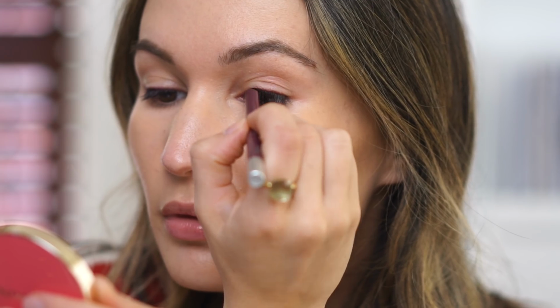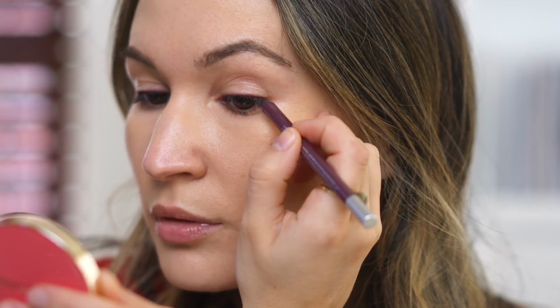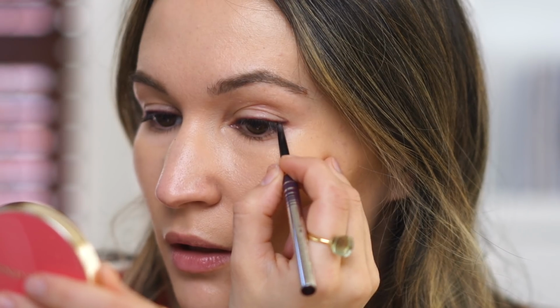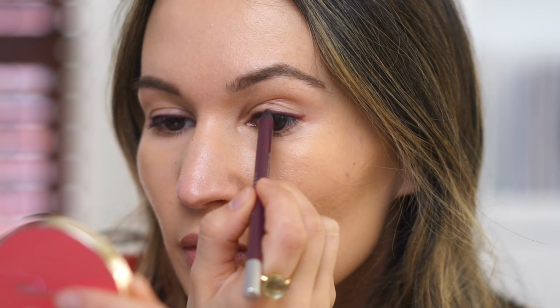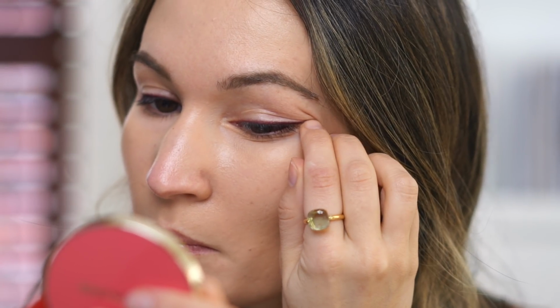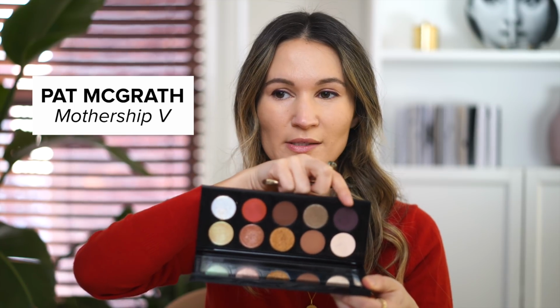I don't have the easiest eye shape when it comes to winged liner. I have partially hooded lids and my eyes are also a little bit deep set. So I have a hard time. I can't do anything too super graphic. This finger trick to kind of draw out the tail really does help. I think that mixing this with this on top of this liner will be really cool.